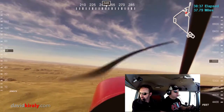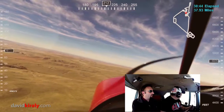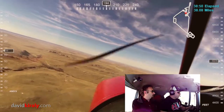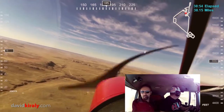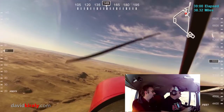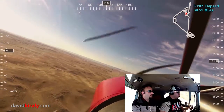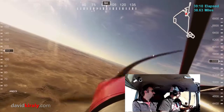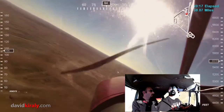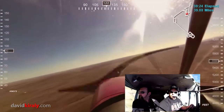Too early. Yeah, we were just a little bit early. Let's go back the other direction. Oh, well, we can keep going. Those power lines keep going. So see, as we're leaving a shallow bank angle here, that allows us to get a little bit farther away from it so we can complete our turn. There you go. Nice. Boom, right across it. Go right into the next one.